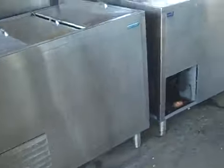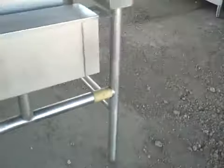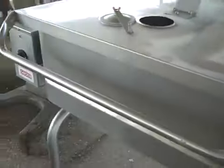More refrigeration, ice cream coolers, milk coolers, what have you. Take a look, take a look. Now, take a look at this, guys. Groen tilt skillet. And I want to show you how nice this thing works. Watch this.